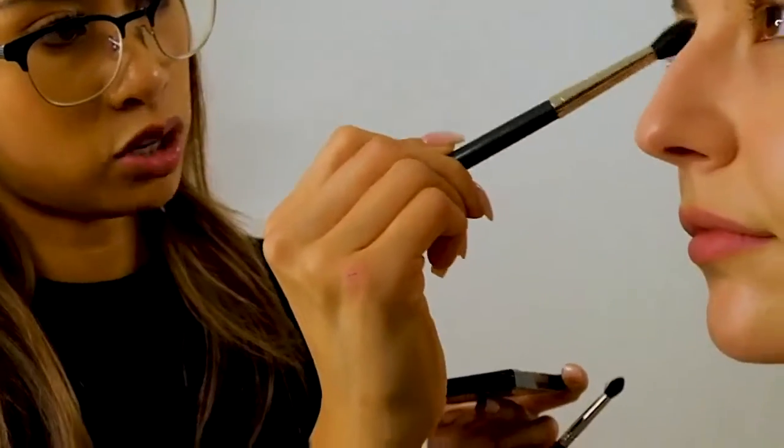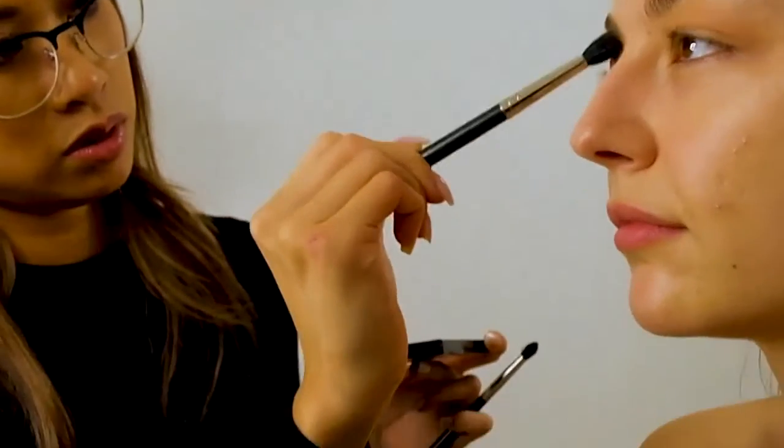So I'm just carving in a little bit of a warmer color with a more tapered brush. Open your eyes. Just want to see where that's sitting. Look straight ahead. And then anytime I lay another product on, I go back in with the 224 just to make sure everything's super blended out.